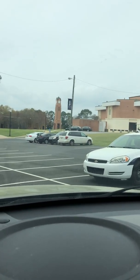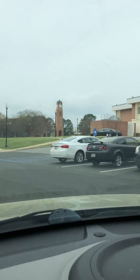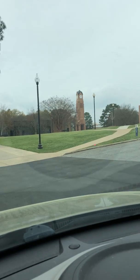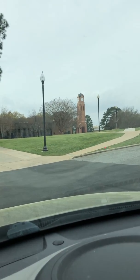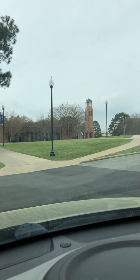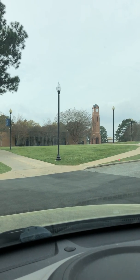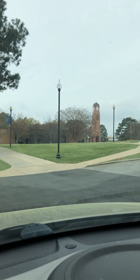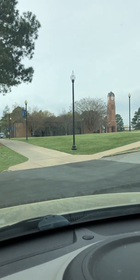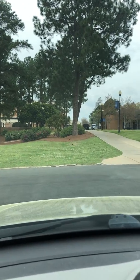You'll see our iconic clock tower over this way. This green space here in the center of campus is an important one for CSU. This is where we have Winterfest, and when they do club days, they'll have students out on the green with their tables set up, selling their merch, their goods, raising money for their particular clubs, their particular groups.